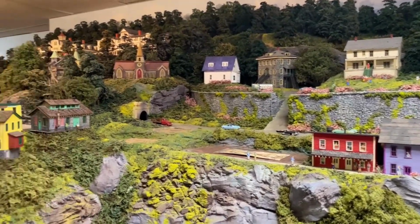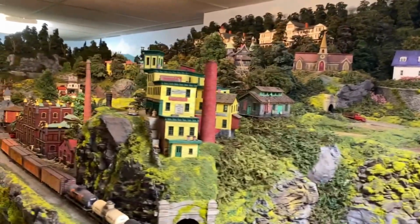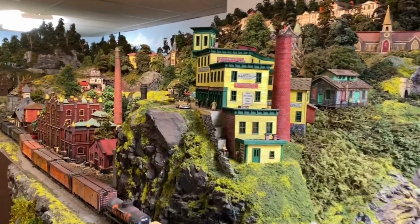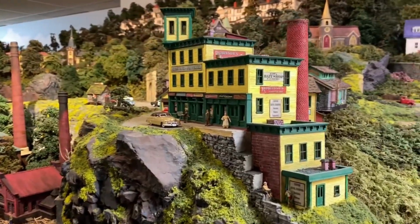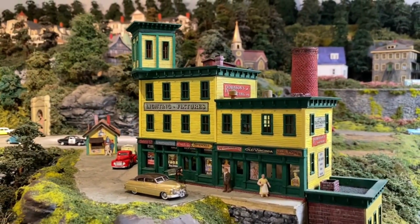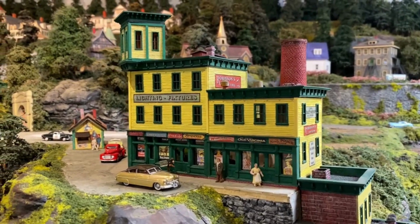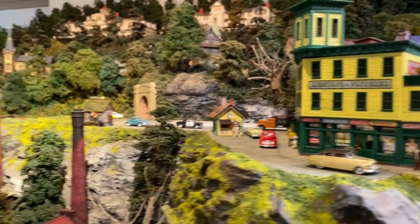Now most of these structures are scratch built, right? The yellow one's a kit bashed South River Model Works Robinson's Electric that I bought, and I added on the wings on each side to give it a little more length.